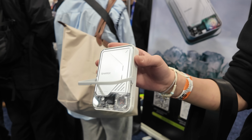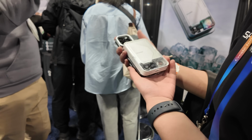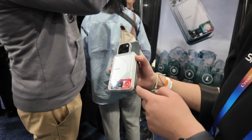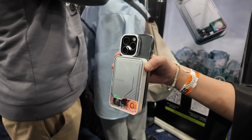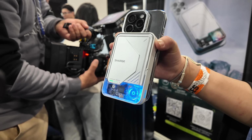Sharge showcased its IceMag 2, the world's first Qi 2 power bank with active cooling. And you can slap this on via MagSafe to the back of your phone. You get 15 watts of wireless charging, an integrated kickstand, 10,000 milliamp hour battery, and full spectrum RGB lights to let you know when you're charging, and of course, if you're actively cooling.